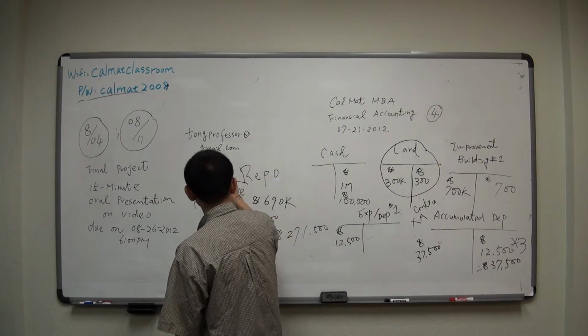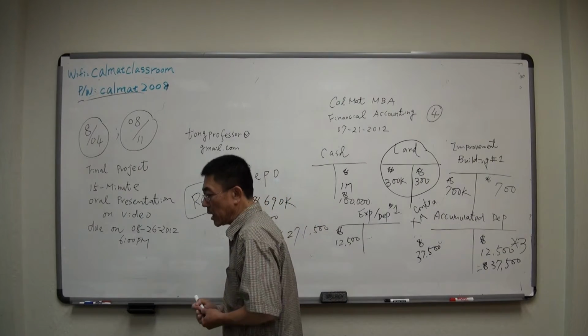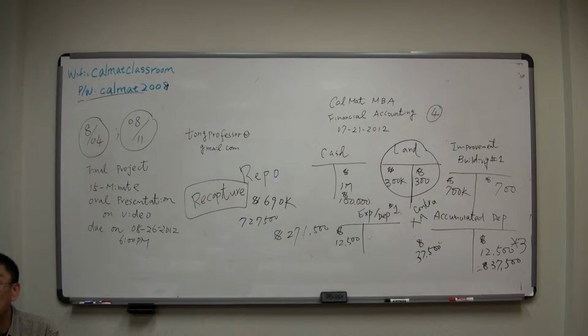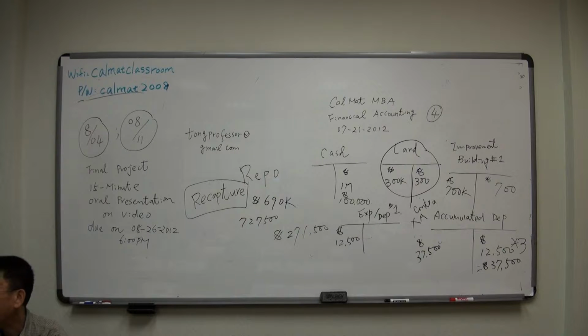Yes, in 1 year. So you need to put this 37,500 on your tax return. Recapture means when you dispose of your property, you need to report on your tax return, even though you have a loss for some amount of money as a capital loss, okay?